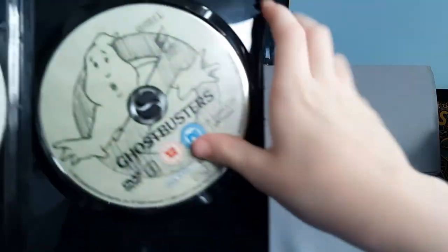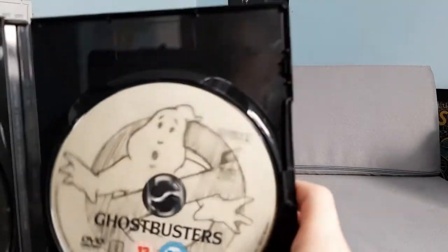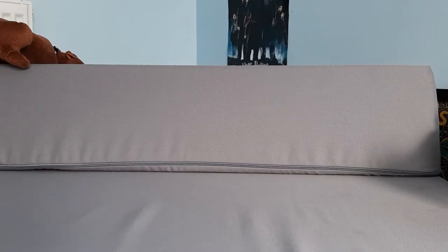So opening it up, we get Ghostbusters and the other one. So yeah, it's a pretty nice set. They have got labels made for these that are custom compared to the original, the original 1999 one. So yeah, that's a DVD.